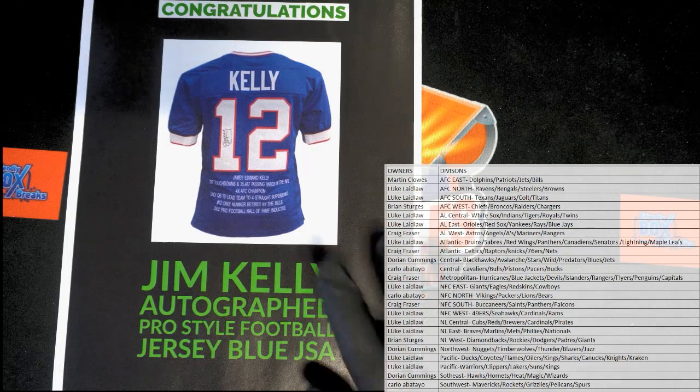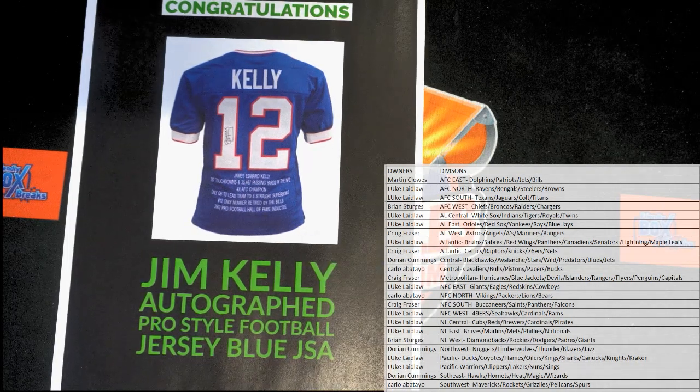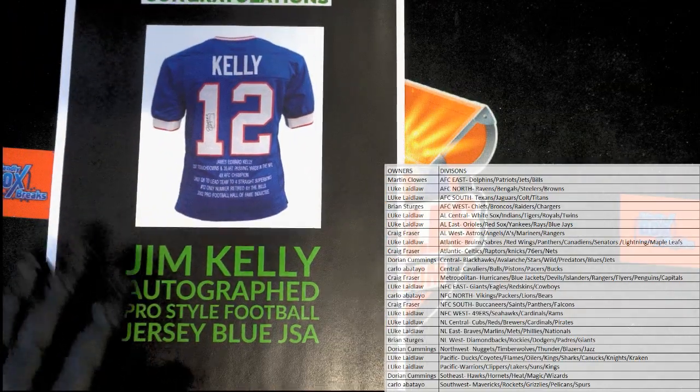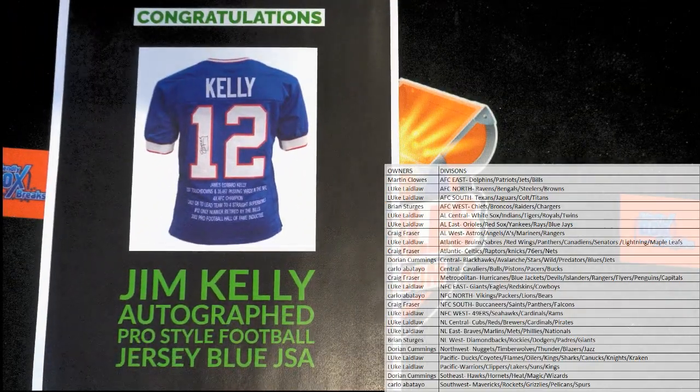Stat jersey. Outstanding. Jim Kelly. I just watched the documentary too on the Buffalo teams. That's pretty cool. Who's got the AFC East? And that's Martin C. All right, man. Martin C, that is you tonight, with the Buffalo Bills over there. Outstanding.